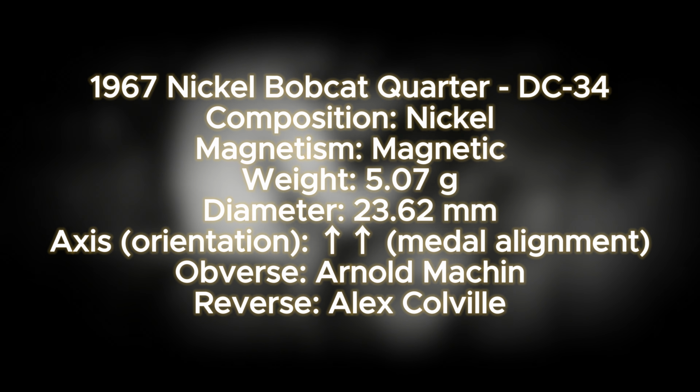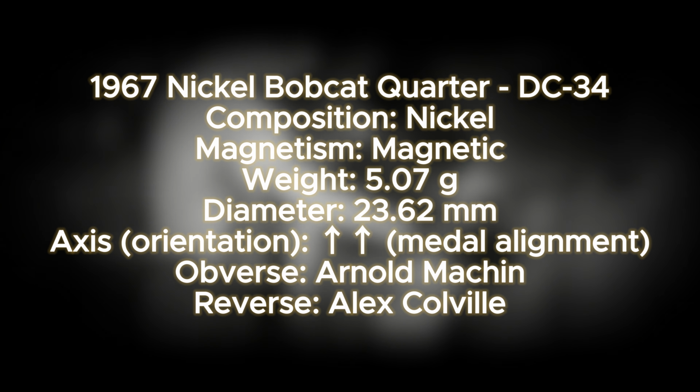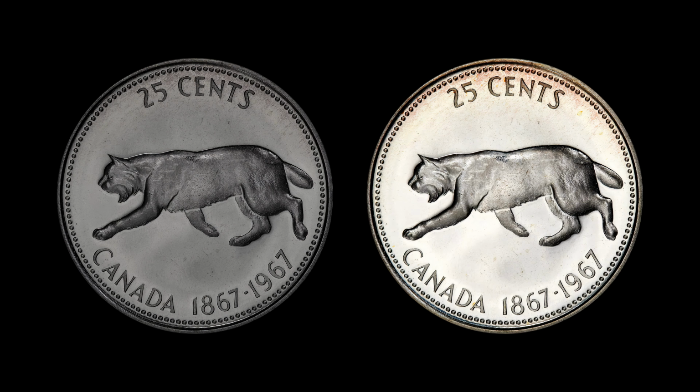The nickel version should have a diameter of 23.62 millimeters, which is slightly lower than the silver version. Its die axis will be in metal alignment. The obverse was designed by Arnold Machin and the reverse by Alex Colville. Now, if you were to find one of the nickel versions of these coins and send it into a grading company, it would be designated with a specimen designation, meaning it will get an SP.